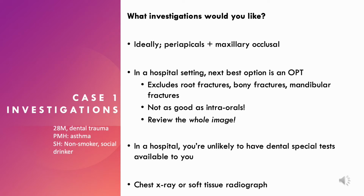Again, in hospital, you're very unlikely to have dental special tests available to you like ethyl chloride or electronic pulp tests. But in a gold standard type scenario, you would do those before numbing the patient up so that you could assess the vitality of the teeth at the time of the trauma.